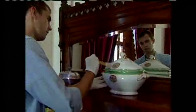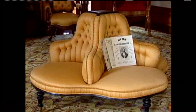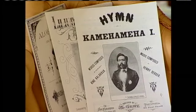That's collections manager Michael June carefully dusting a porcelain artifact. He's part of the team you'll find monitoring for things that can harm artifacts, like heat, humidity, and light. It depends on the materials, but particularly wood and paper are affected because you can encourage mold growth, cracking, all sorts of things can go wrong if your humidity is fluctuating.